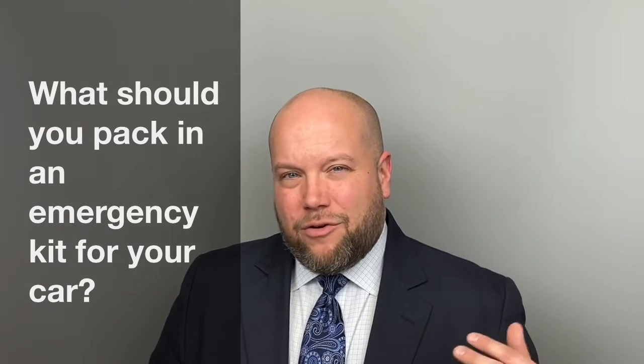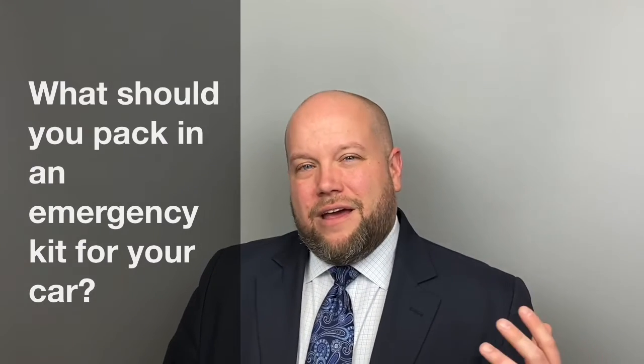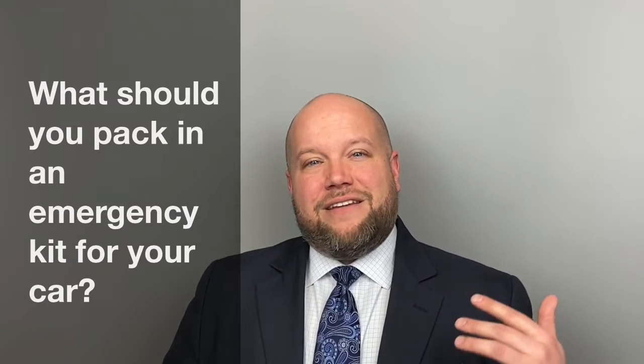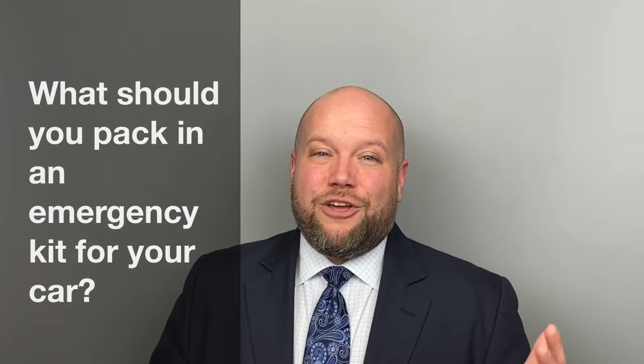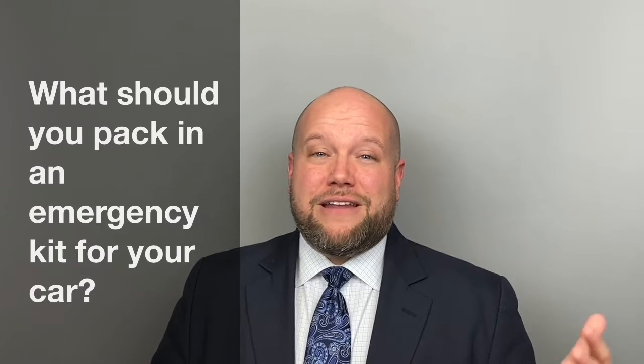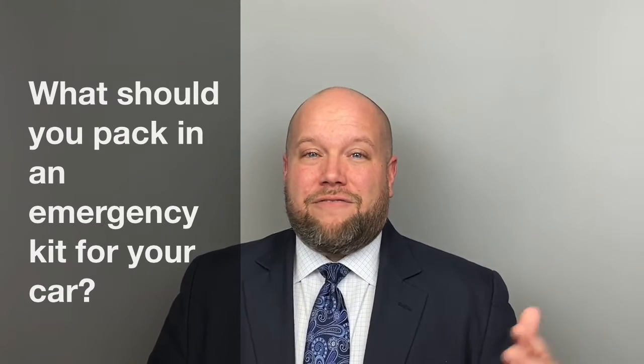Next is a blanket or warm clothes or a space blanket, just in case you break down on a very cold day. You may also want to keep a poncho just in case you break down and you have to do some work on your car in very wet conditions.